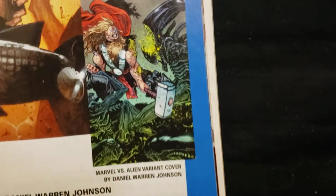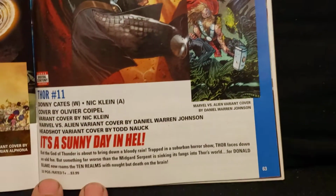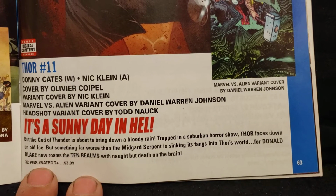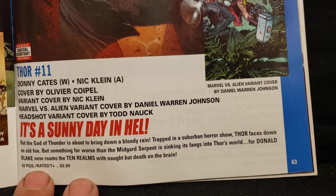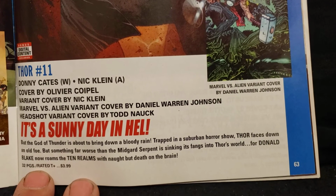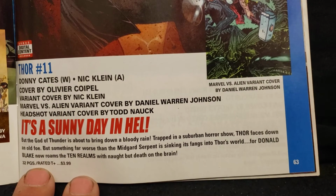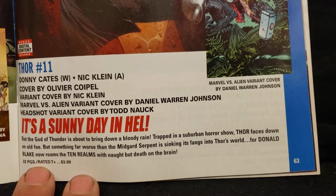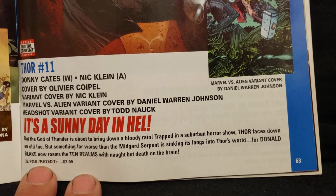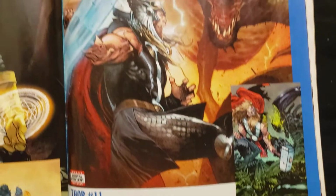Then we got a variant down here, alien variant. It's a sunny day in hell, but the god of thunder is about to bring down a bloody rain. Trapped in a suburban horror show, Thor faces down an old foe, but something far worse than the Midgard Serpent is sinking its fangs into Thor's world. For Donald Blake now roams the ten realms with naught but death on the brain. Okay.